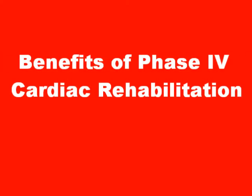Benefits of Phase 4 cardiac rehabilitation exercise classes. Some of the benefits may include reduced hospital admission, reduced angina, improved lipid profiles or cholesterol, improved blood pressure, improved functional capacity or function of the heart, improved lifestyle modifications, reduced anxiety and depression, increased confidence and well-being, improved return to work and leisure activities, improved health and education of family and friends.